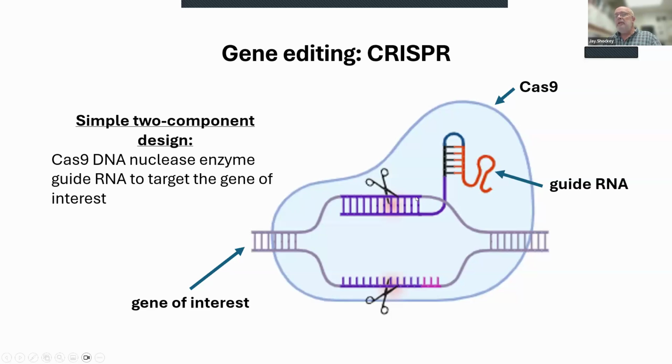And that alignment of the guide to the target site in your gene of interest attracts the Cas9 enzyme, which settles around the structure shown here and acts as a pair of double scissors, cutting each of the two strands present in the DNA at the target site.